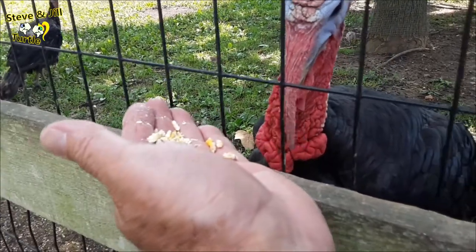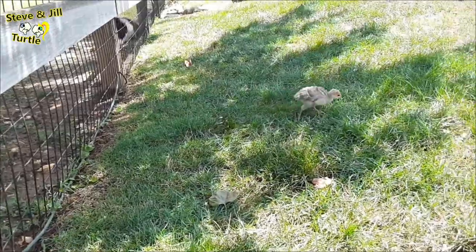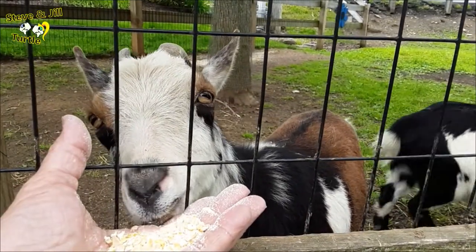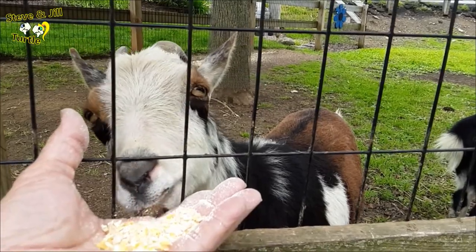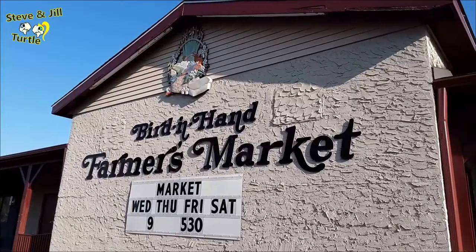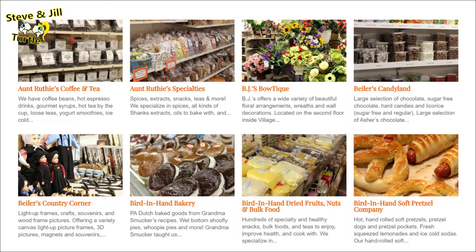You may get a chance to see one of these baby chickens. The goats are always fun to feed and pet. They were ready for a snack this particular day. If you have time, go across the street to the Bird and Hand Farmers Market. Walk through, check out some of the local farm produce and baked goods.